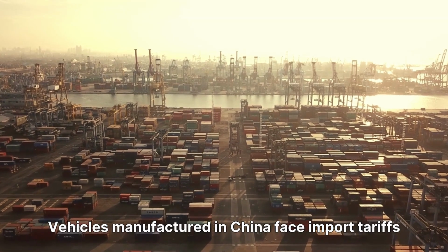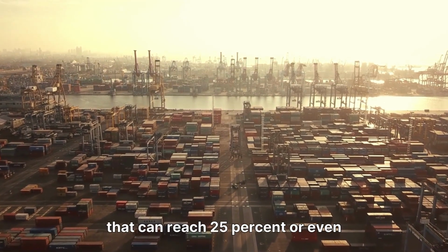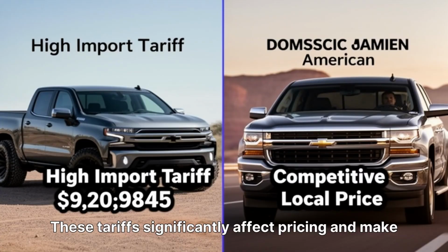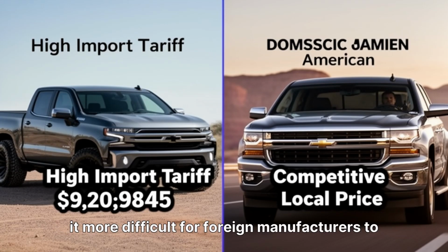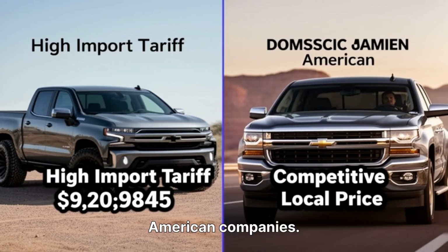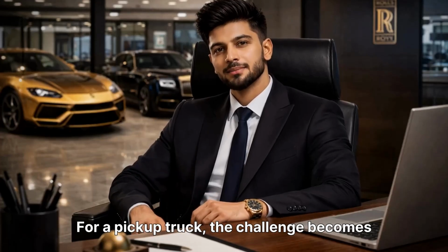Vehicles manufactured in China face import tariffs that can reach 25% or even higher when entering the United States. These tariffs significantly affect pricing and make it more difficult for foreign manufacturers to compete directly with trucks built domestically by American companies. For a pickup truck, the challenge becomes even greater.